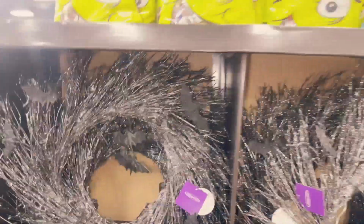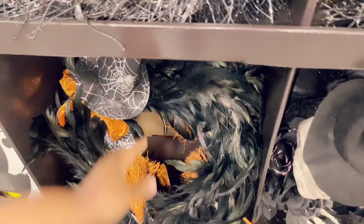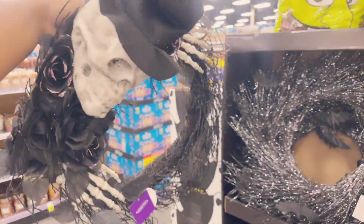Oh, look, y'all. These are cute. Look. It's like a wreath, y'all. These are $19.99. Look at the one with the feather. Look at that. This one is cute. Then they got one with the little head on it. It's cute.